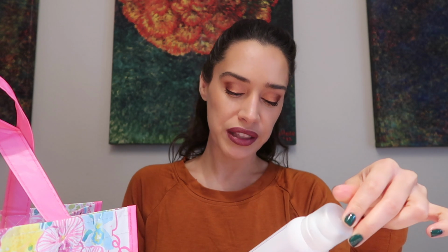But if you haven't tried it, I would give it a try. It's not going to break the bank. It is a clean deodorant. So anyways, if I didn't mention it before, the scent is lilac and white tea. So far, this is my favorite scent. All right, moving right along.